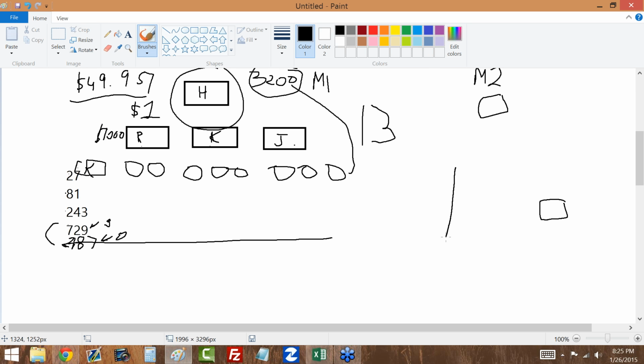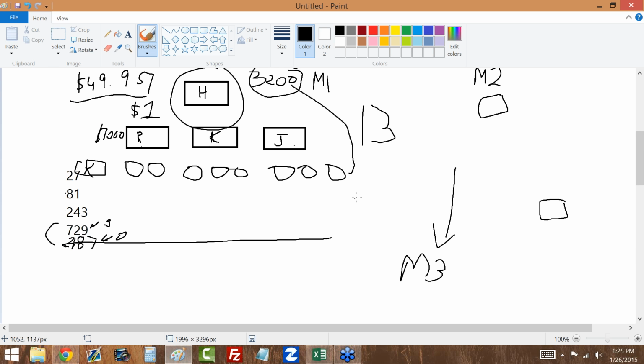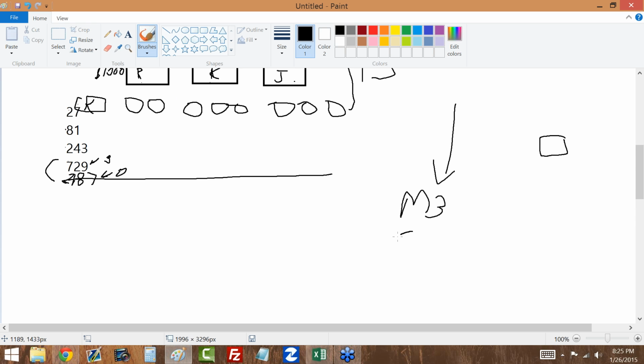So then we have something called M3, which also exists at the same time, where the exact same mechanism takes place, but the people who so far have the least income, who have $0 from M1 and M2, begin this matrix from the top. So X, Y, and Z, who were so far at $0, begin this matrix. So now suddenly we have another person making $3,200 minimum. Then we have other people over here, and so on.